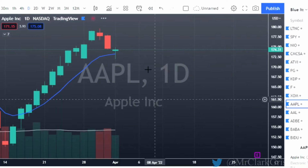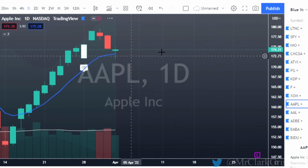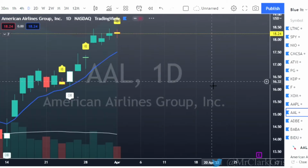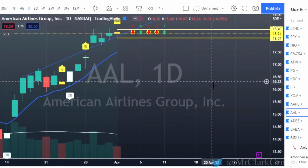Apple, AAPL, 2 down that finished green. Okay, so we can look for a reversal. We'll take calls at 174.88. I'm going to try to go through these fairly quickly, guys, so I don't take up too much of your time.